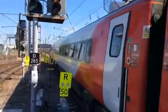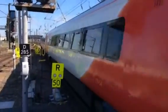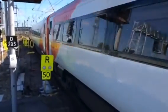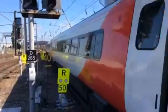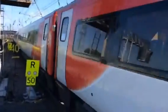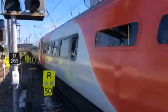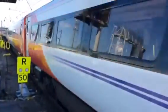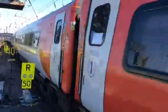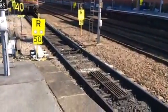For the first time I've seen a slow train spark. I don't know if I'll ever see that. But I wonder how much sparks it shoots out when the aerial first touches the wire. It must be like, I don't know what it does. 91126 to Newcastle.